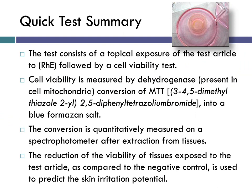And we can compare that to a positive control and a negative control, to help us look at the percentage of viability compared to the controls. Now, this MTT test on this tissue gives us an indication of irritation based on the viability. So the more viable cells in this cell membrane, the less irritation that's happened. And the less viability of the cells, the more irritation has happened.